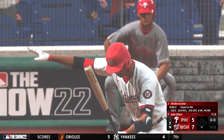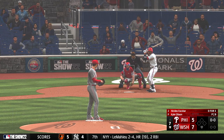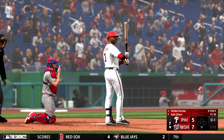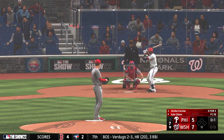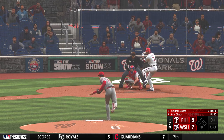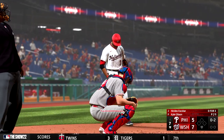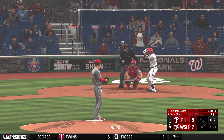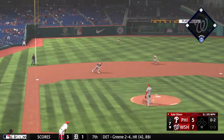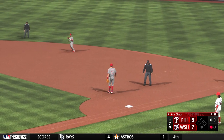Set for the last half of the seventh. And now up for Washington, Alcides Escobar. For the Nationals, the shortstop. The pitch. Escobar. That one fouled off. That one pushed foul. Out to short. Stop. Collects it. Sends it to first. And the leadoff hitter set down to open the seventh.